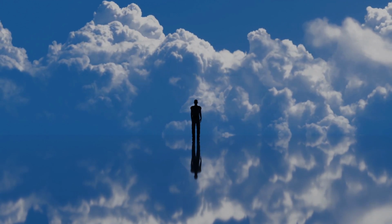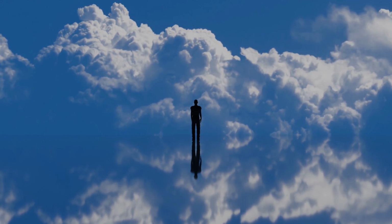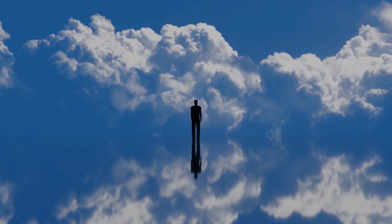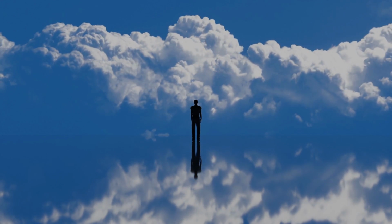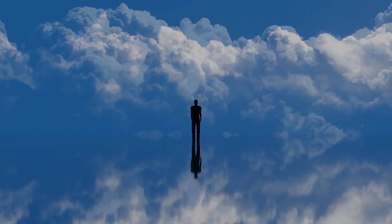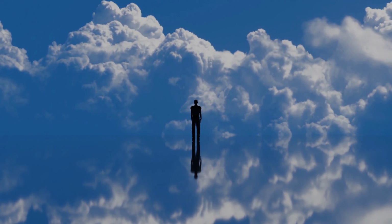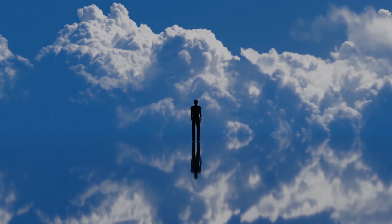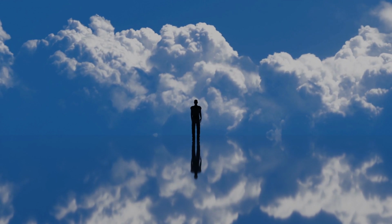Take another slow, deep breath and release your thoughts, letting them drift far away. And take another slow, deep breath and know that in this moment, all is well.